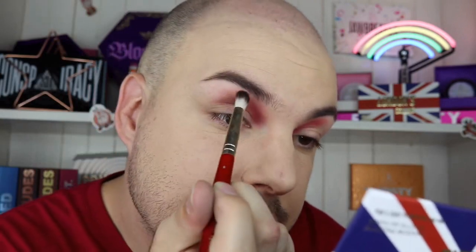I don't think it's too bad, but I didn't want to take it that high. I like to leave a gap where my eyebrow is, so I might just go in with some concealer and tidy that up after. But that colour is really nice. It's like a grungy purple. So yeah, can't really go wrong.